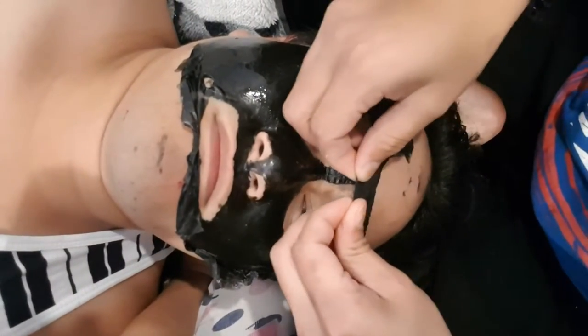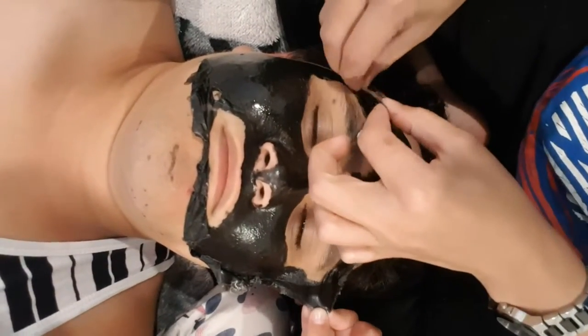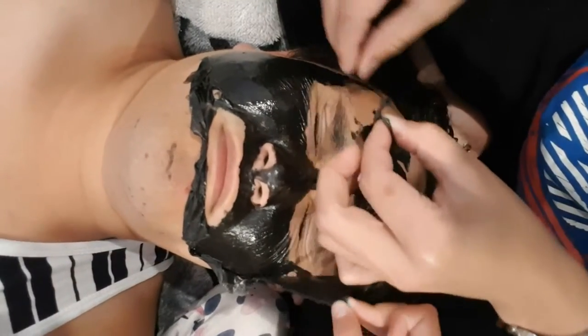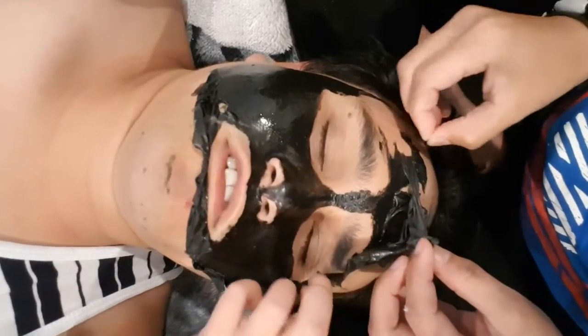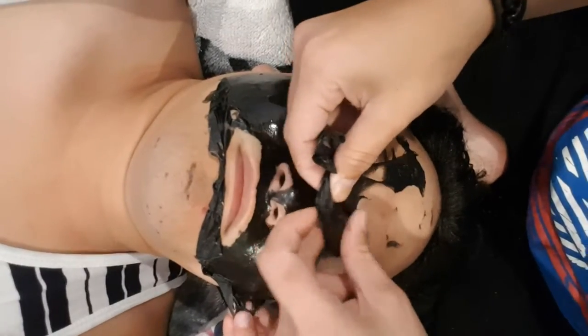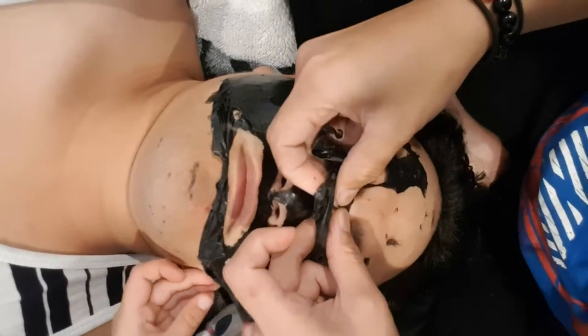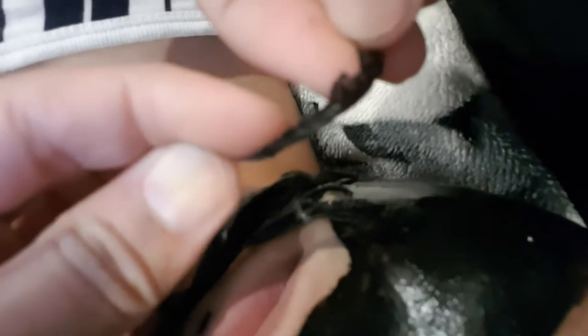Can I help? Yeah. This side. Can I take the whole thing off? Look at that. Can you see the bumps coming up? No, I can't. This side, can I take off? Yeah, look at that. Oh my gosh. I'll show you. Can you see it? Nope. I personally can't see anything.